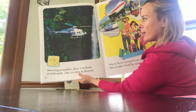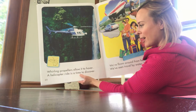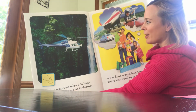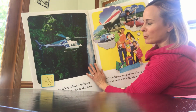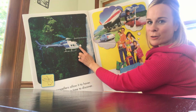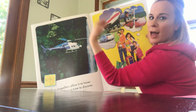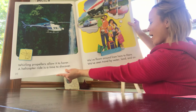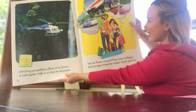Whirling propellers allow it to hover. A helicopter ride is a time to discover. Wow, I've never been on a helicopter, but it is on my bucket list, I think. If I were ever in a place where I would want to explore the land from high above, a helicopter ride, boys and girls, is the way to go. The propeller is the thing that spins at the top that helps the helicopter move, okay? We've flown around from here to there. We've seen travel by water, land, and air.